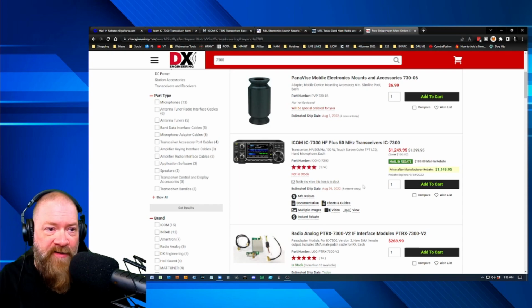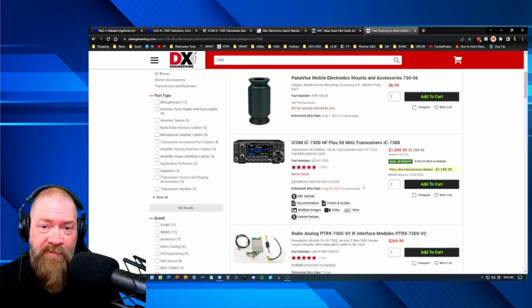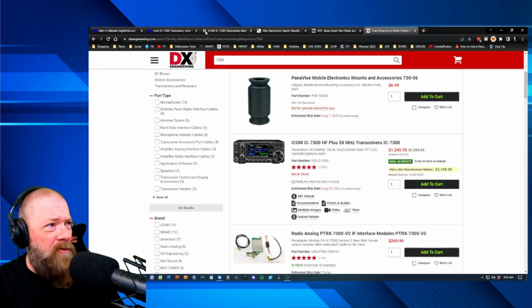But if you're looking for brand new stuff, and I like brand new stuff only because I like the warranties. I really can't afford to go off and buy things twice if I make a bad decision or something screws up. So I'd rather something has a warranty backing it that protects me as a consumer with the item that I'm purchasing. So let's go back over here again.